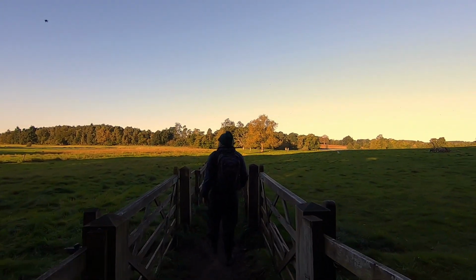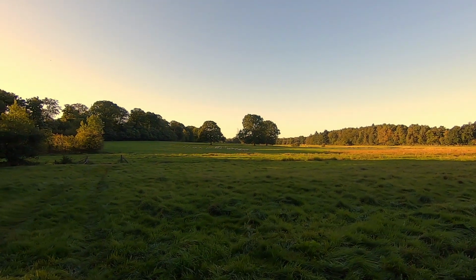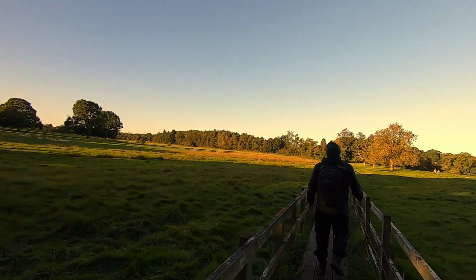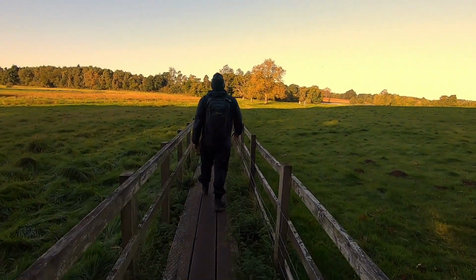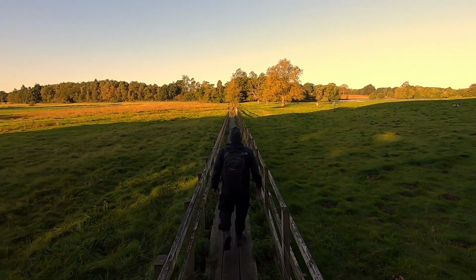Wow, this is lovely. Nice, isn't it? It is, isn't it? Morning, sheep. Just farmland. I think so. It looks a bit like a mistake, doesn't it? I love this walkway.